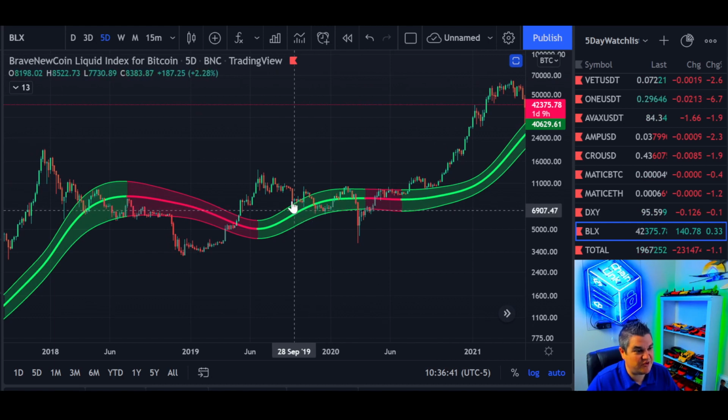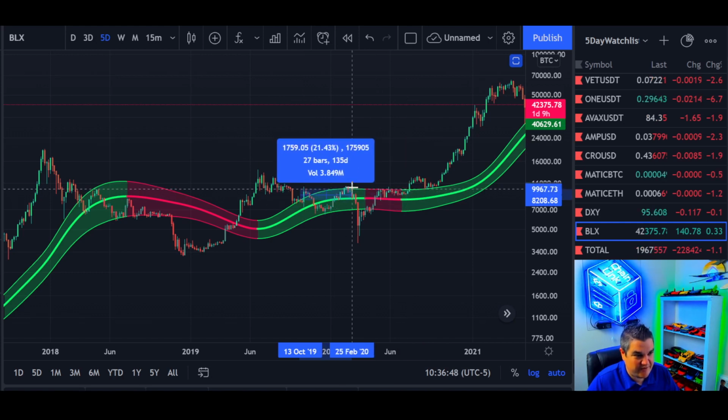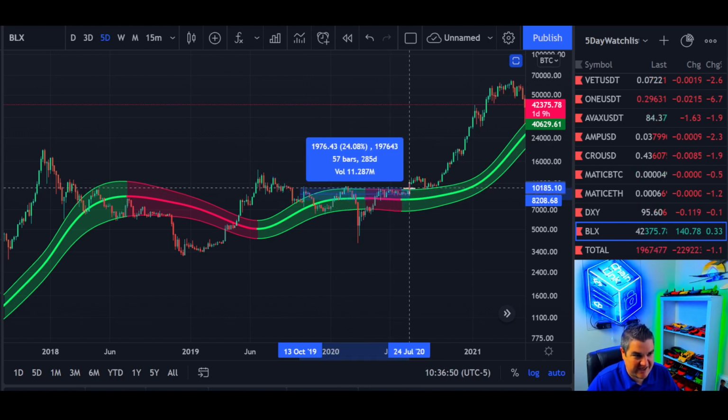So the previous one, back in 2019, we entered right here. How long did it take to get out? And when I say get out, I mean, you got out a little bit here. I'm talking about get out before you made another, kind of a bigly move to the upside. So that's roughly 285 days.